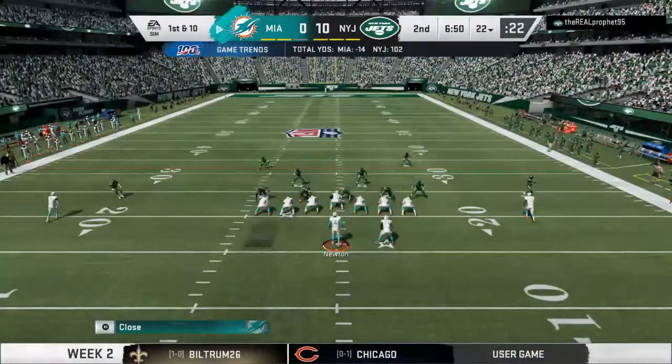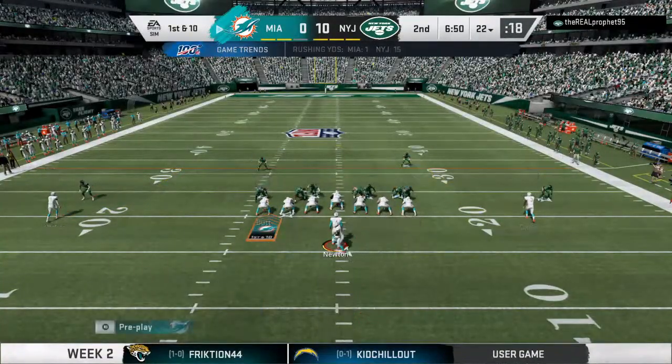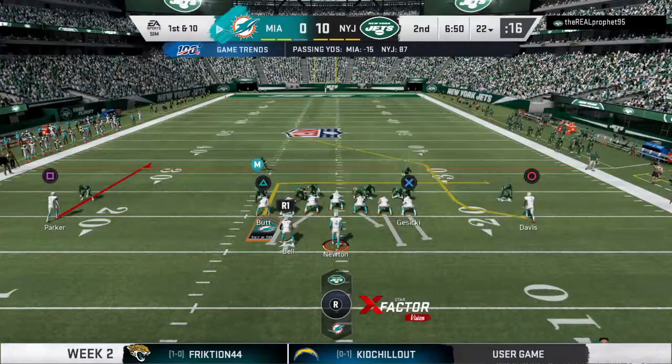The Dolphins at the line ready for their next drive. They've shown precious little here offensively thus far as they try again with a first down now.